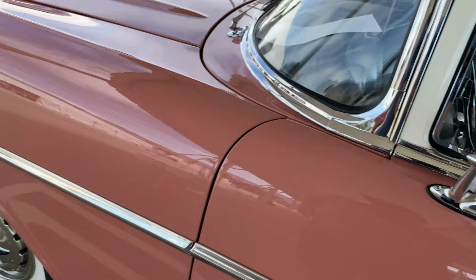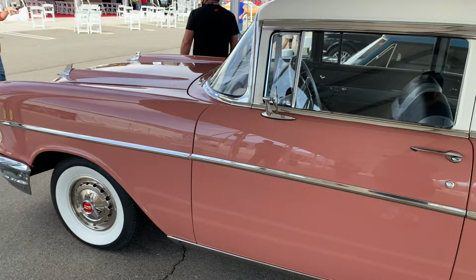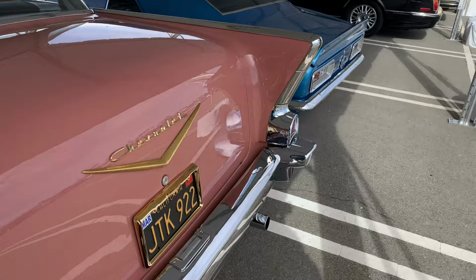Interior was done, everything. Probably got a 283, I would imagine, probably with a Powerglide. Let's see if that's a Powerglide. Yeah, I think it's a Powerglide in there. And this one is straight as an arrow. Looks like it was a restoration that was recently completed. But man, what a neat color too.